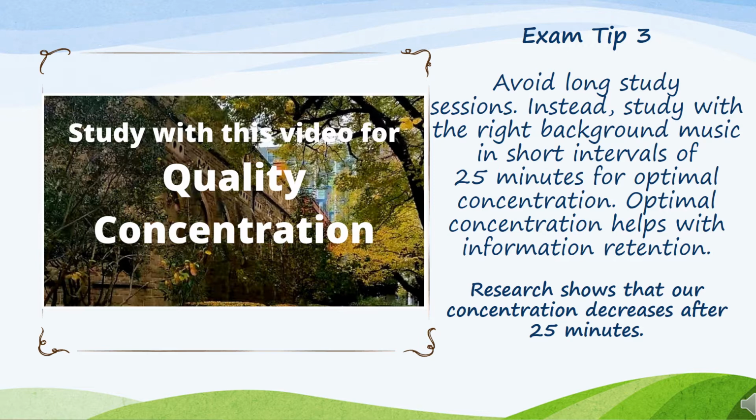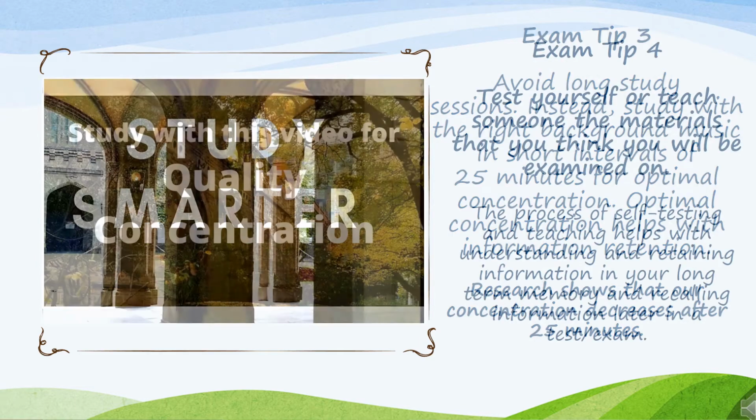Why is quality concentration important? Because quality concentration during study helps with information retention, which in turn helps with recall of information during an exam. This answers the question we touched on earlier: why not a 60 or 90 minute study session?